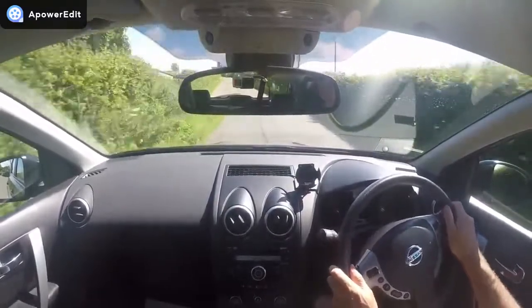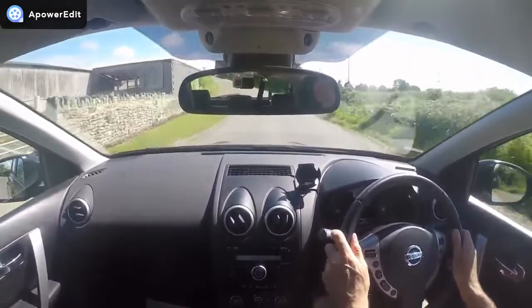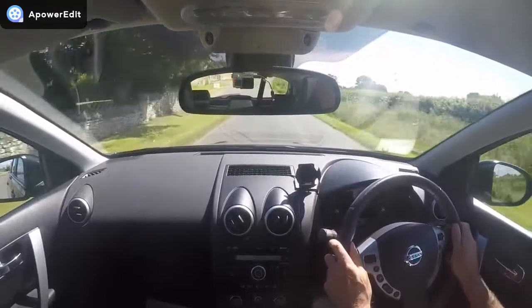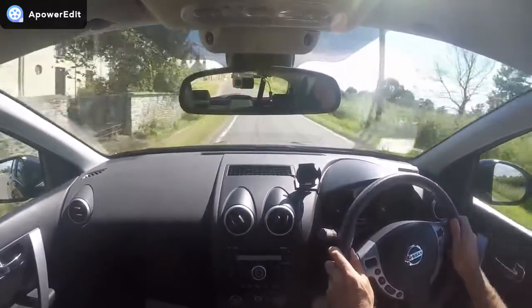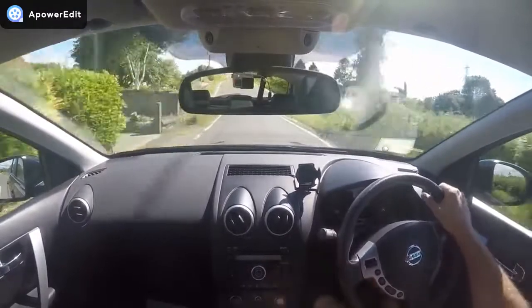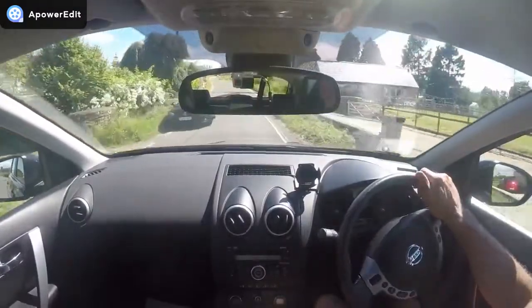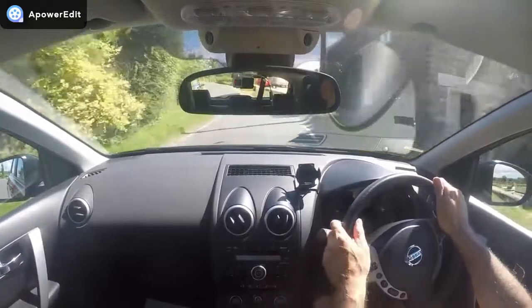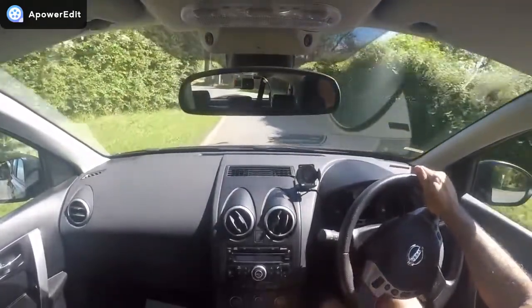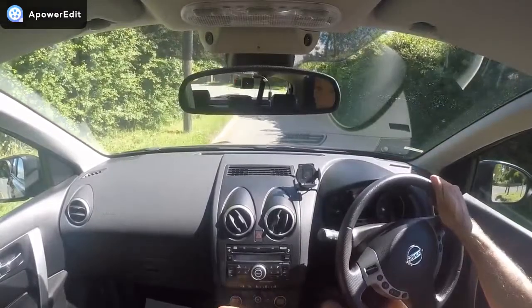You can tell it's the more powerful engine because it's really keen to get up and go. But a lovely unit to use, very quiet in operation, very smooth. It's just a very, very nice car to drive with this engine. Worth pointing out, apart from a low fuel light, there's absolutely no warning lights on the dashboard at all relating to the engine or any other part of the car for that matter.